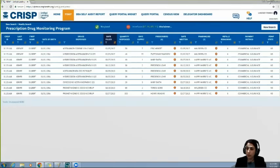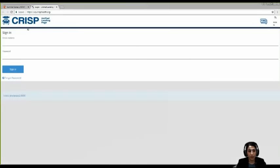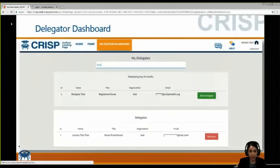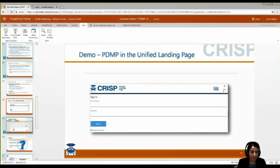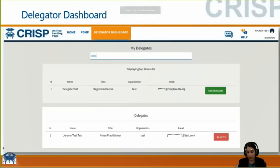Now I'm going to go back to our slides. And I also wanted to mention that the Delegator Dashboard is an option. So the Delegator Dashboard allows for delegators to manage their own delegates. I unfortunately can't demo it today, but it is available to delegators in the system. When you log in, you can search on your delegate in this search bar. So if you start entering that person's name, it'll pop up a list of individuals that could serve as your delegate.